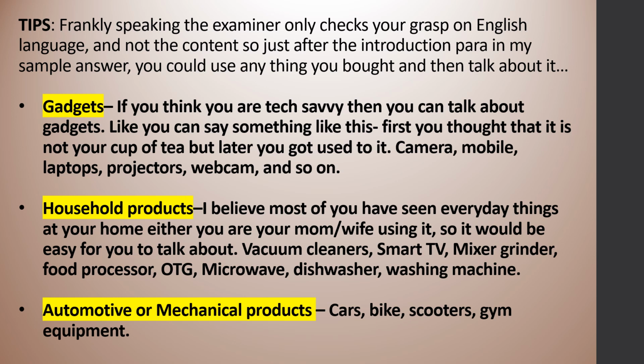The same thing goes with the mobile phone. There are several phones in the market, for example the iPhone with the latest features, or different phones. So you can talk about a laptop, projector, webcam, or any technical thing which you can think of, and use it in this particular cue card.